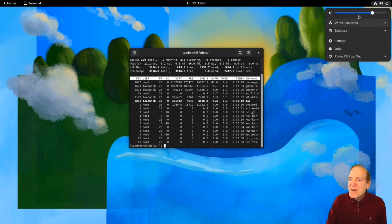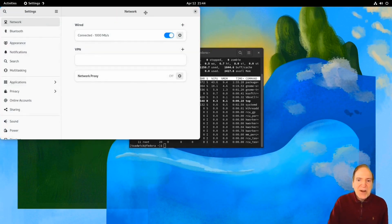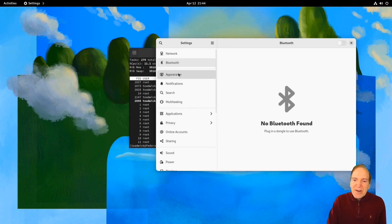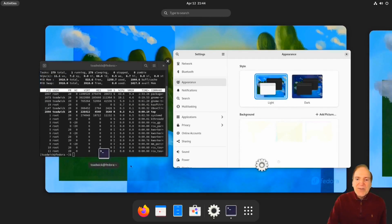And then here we have our settings and other things for the icons in our system tray. If we hit our settings, we can take a peek at what's in here. This should be pretty typical for your GNOME settings. So we start off with our network, and we've got Bluetooth, and then appearance. I think this has some new features for 42. Yeah, we can switch our light and dark themes. I like that. So you can go between the two themes.